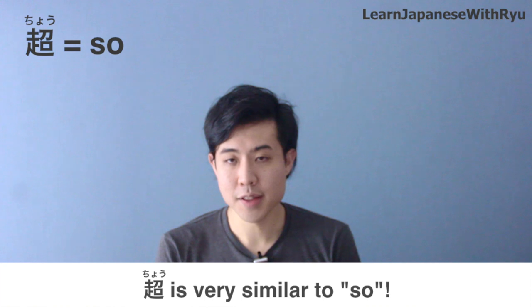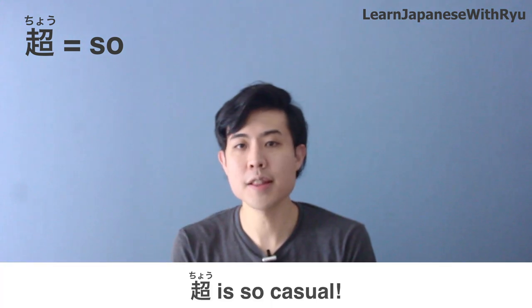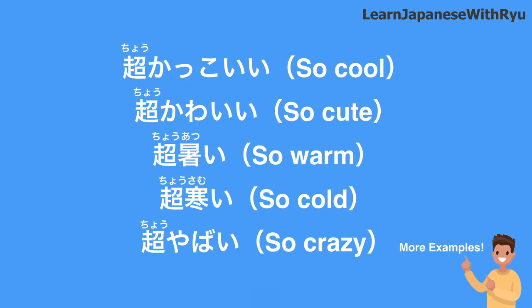Chou is actually very similar to so. It's very flexible and you can add it to any adjective you want to use. This is the reason why a lot of Japanese speakers use that expression. And aside from being easy to use, it's also so casual. It'd be really cool for you guys to use Chou in conversation with your friends. Here are more examples for you. Chou kakkoi, Chou kawaii, Chou atsui, Chou samui, Chou yabai. There you go, useful, right?